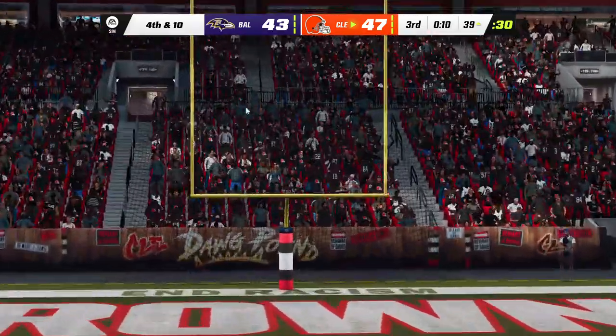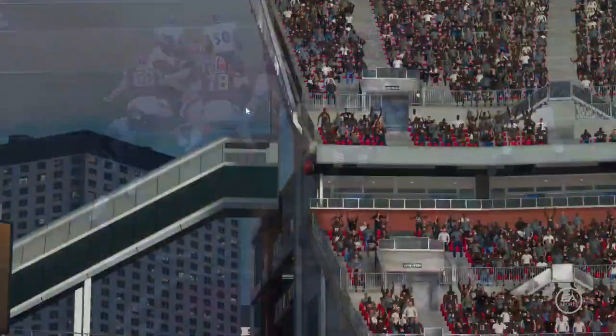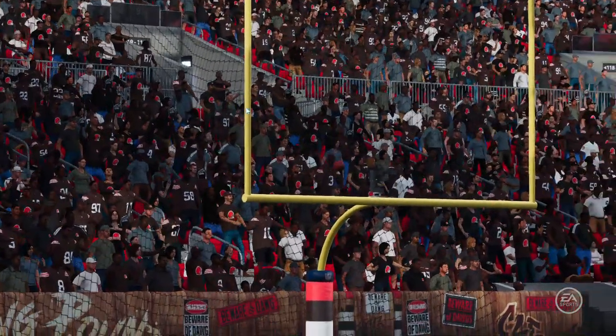And his kick is good. He got every bit of that one as it's good from 56 yards out. And that'll make this a 7-point game.